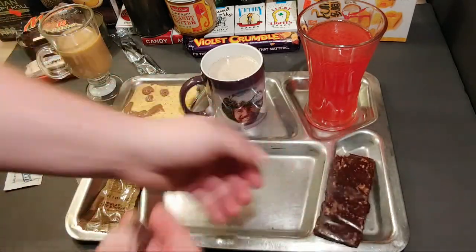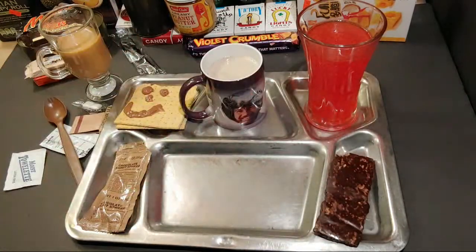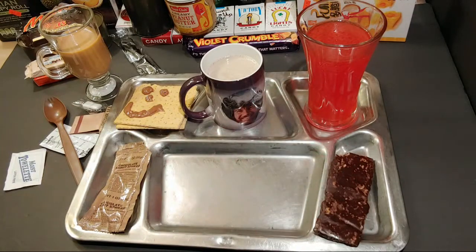Oh, whoa, that's weird. So that just kind of broke off of there, which is unusual. And it does have a very pleasant chocolate smell to it. The aroma is just really nice. So, alright, here we go. First bite down the hatch.